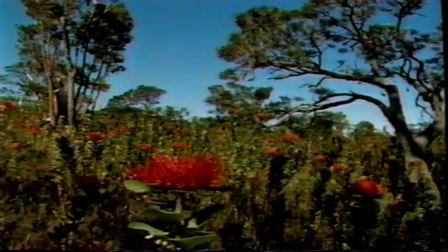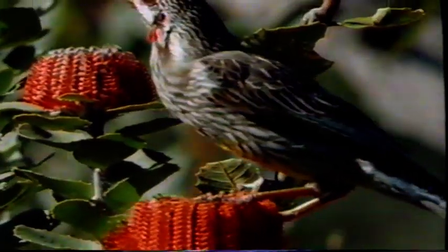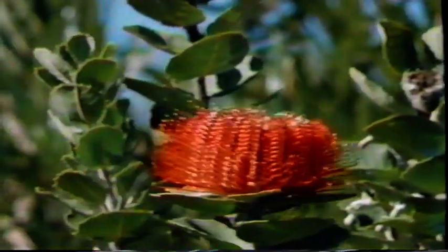Rather than opt for one particular kind of pollinator, Banksias play the field. Their dense blooms are arranged to tempt various honeyeaters, reward them with nectar, and ensure they carry away pollen. But those same blooms also support a much more ancient partnership with this extraordinary animal.